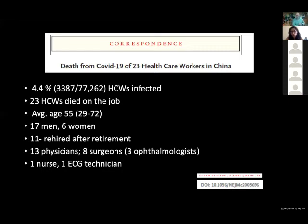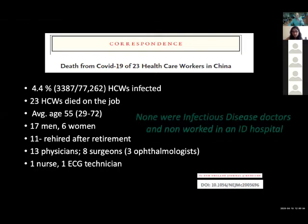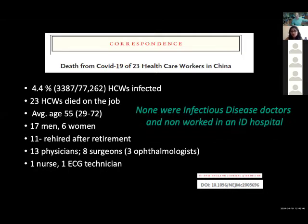Interestingly, none were infectious disease doctors and none worked in an ID hospital. And again, I think this speaks to when patients are segregated at the time of entry, so in triage to the right rooms, and when people are wearing their PPE, it is quite effective, and the PPE does work.